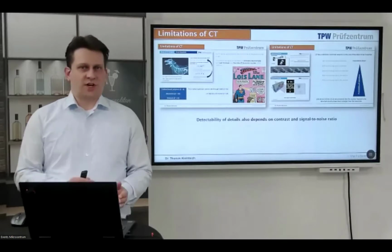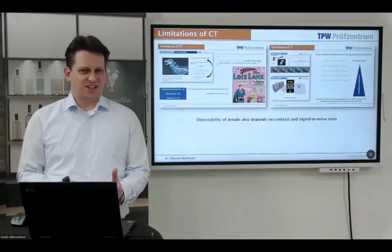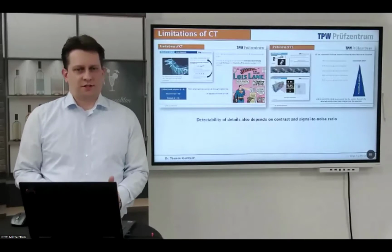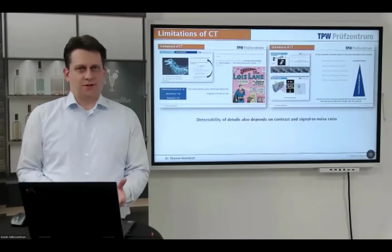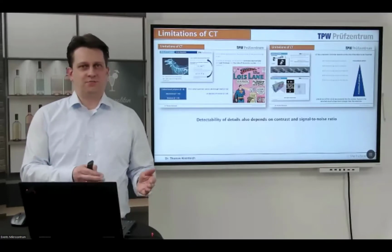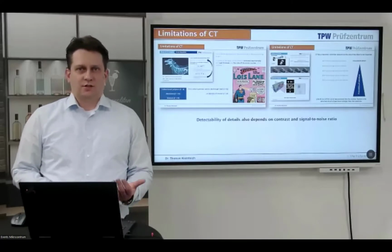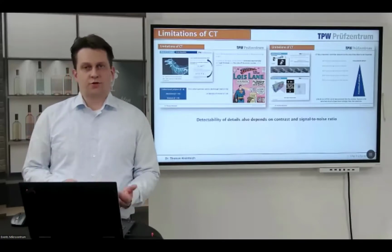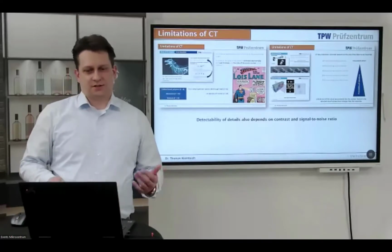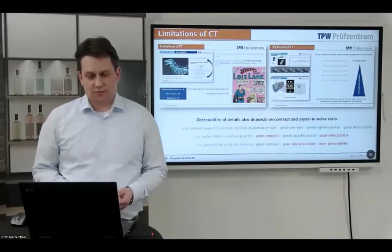And this is where Superman comes back. So if you have a part that is made from lead and you cannot get even an X-ray image of this part, all your CT data set will be just noise, and you don't have to think about the spatial resolution of such a data set, because if it's just noise, then you will not see anything at all. And so contrast and signal to noise ratio are also important measures, even if not as intuitive as pure voxel resolution. And just to give you some examples.